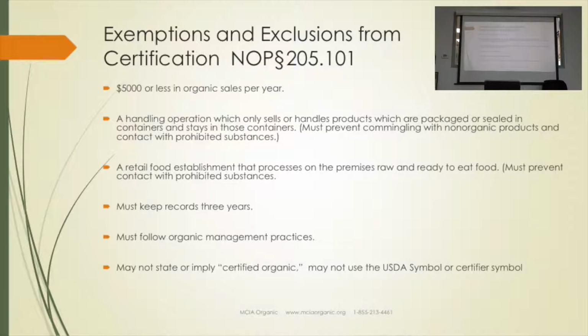Organic system plan. Good question. Sorry, I should have started with this, if I'm not too far ahead.